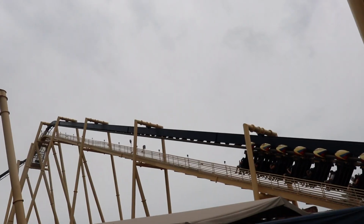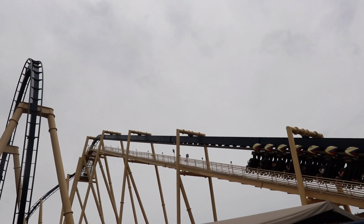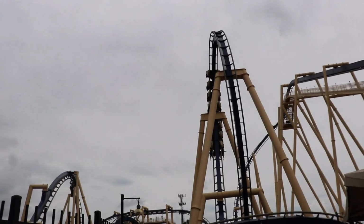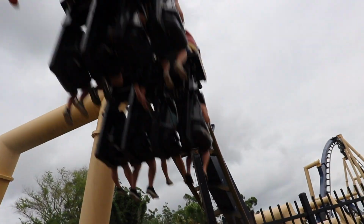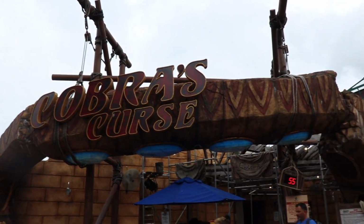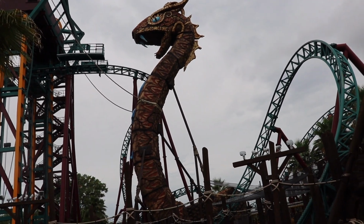Montu is a lot like Kumba, but it's one of those suspended coasters where your feet dangle, and it too has nearly 4,000 feet of track, sends riders through 7 inversion loops, and you're also going up to 60 miles per hour. Now, Cobra's Curse is one of the park's most recent roller coasters.